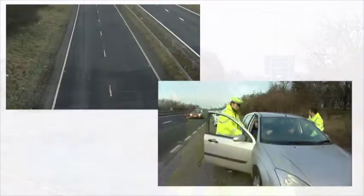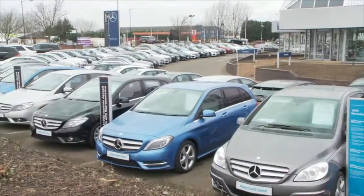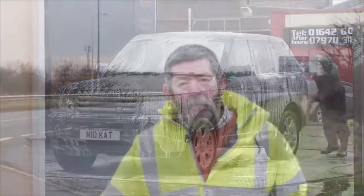Quick question. What do you see apart from heavy traffic? Police will see speeders and license dodgers. Showrooms will see potential new customers. Valet services will see muck and money. But unprotected fleet owners and plant hire companies will see something else completely.